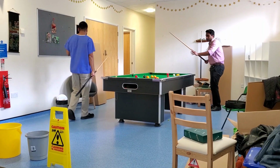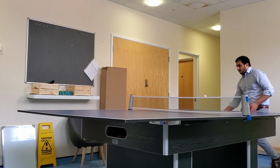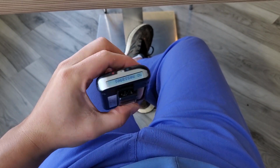And there is also a really nice pool table, a TV, and we can turn it into a table tennis table. So I have a cheeky game or two of that as well. Unfortunately though, my bleep goes off and a peri-arrest has been called.